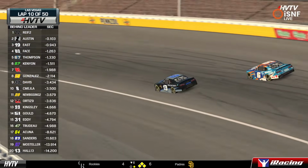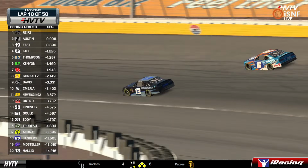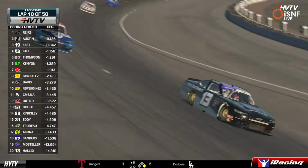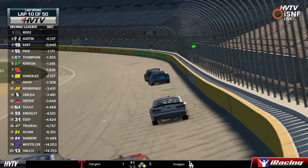Wow! What a move to get down in front of the 6. Gavin Austin will now move up to the top side. He'll get a run out of 3 and 4. Try to make him move back here towards this 13 machine.